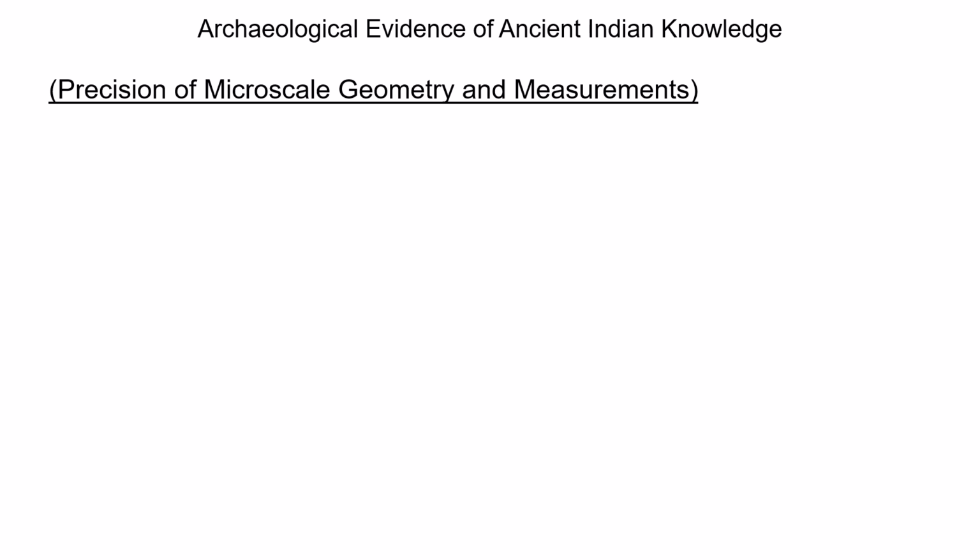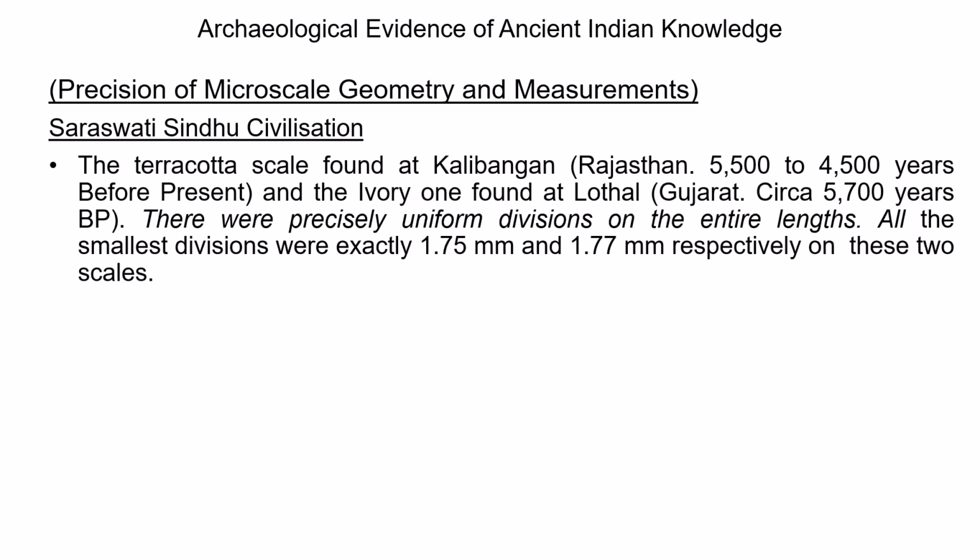Precision of microscale geometry and measurements. The terracotta scale found at Kalibangan and the ivory one found at Lothal had precisely uniform divisions on the entire length of the scales. All the smallest divisions were exactly 1.75 mm in the case of Kalibangan and 1.7 mm in the case of Lothal, and these were uniform in the entire length of the scales.